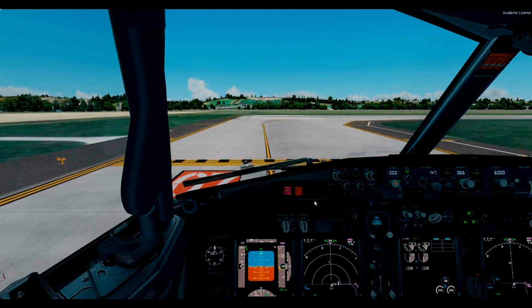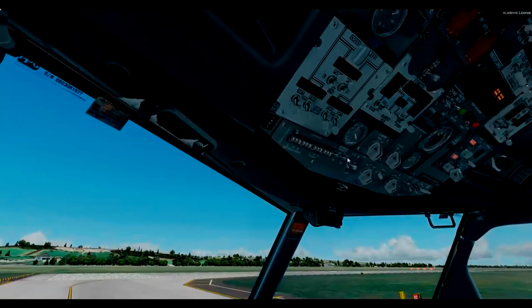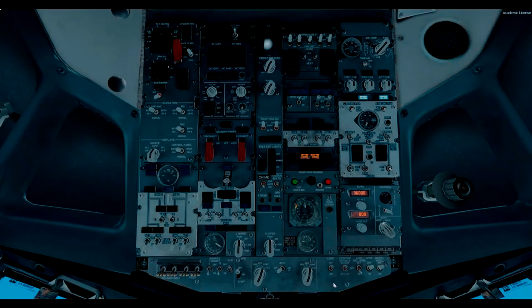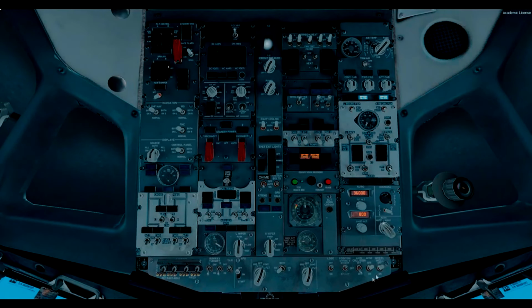And we'll hold here. There we go. Meantime, turn on our runway lights, turn off our taxi lights. Our strobes can go on. So strobe and steady, logo light is off. Collision light is on. We don't need our wing well lights.